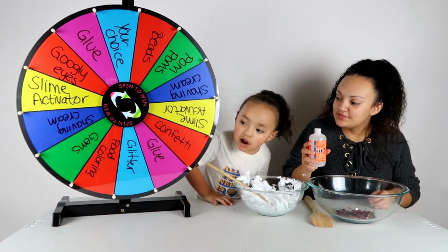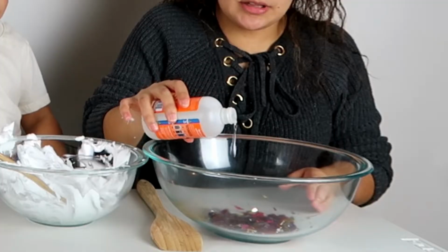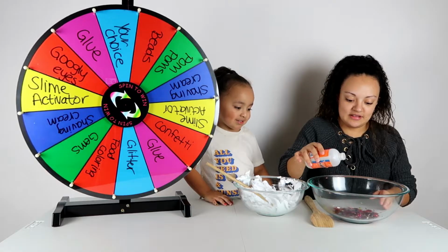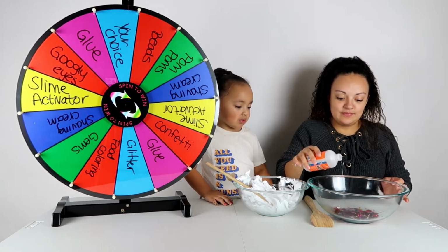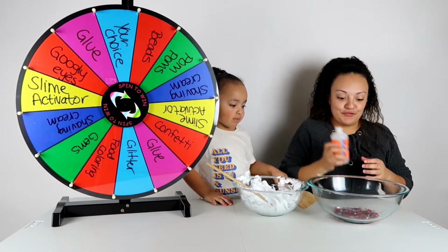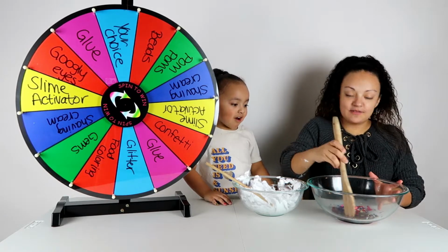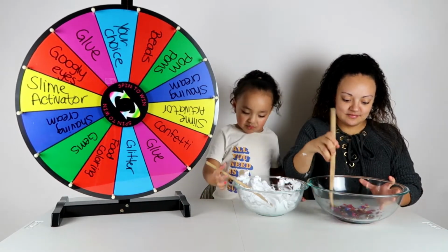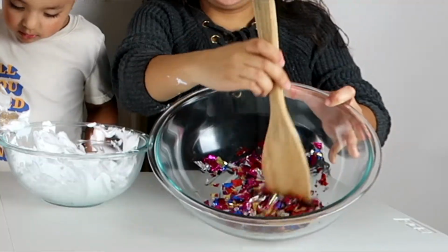Yeah, because I got another one over there. So let's pour some slime activator in here. Oh, that's kind of weird like that. I think that's enough. A little bit more. Now mix it. Okay, that's enough. Okay, let's mix the slime activator and the confetti. Well, mine looks... Ooh.